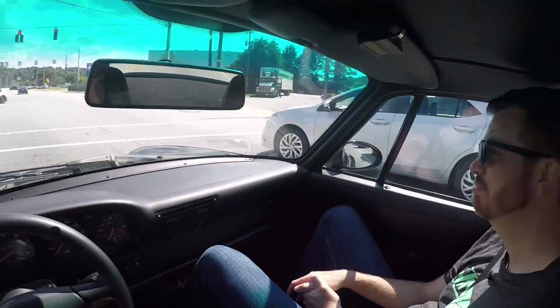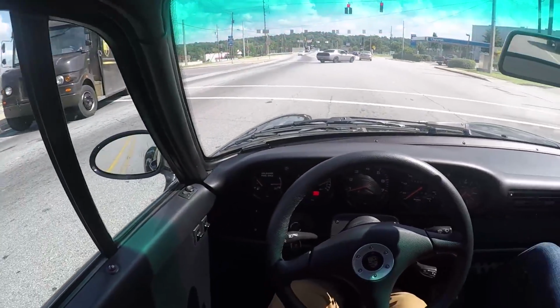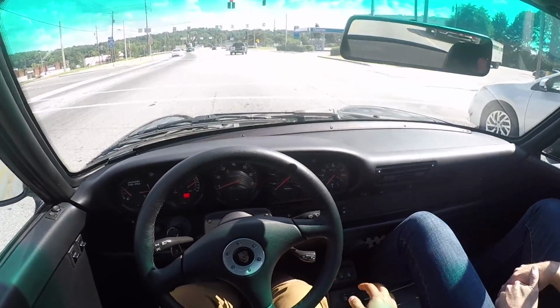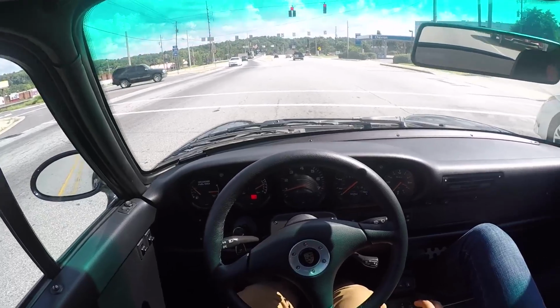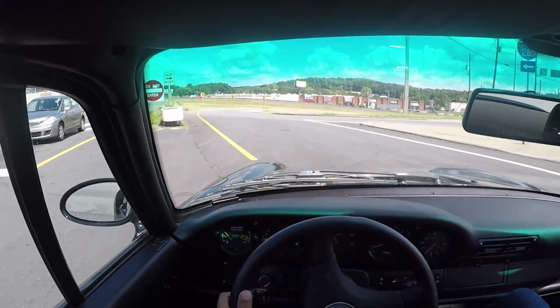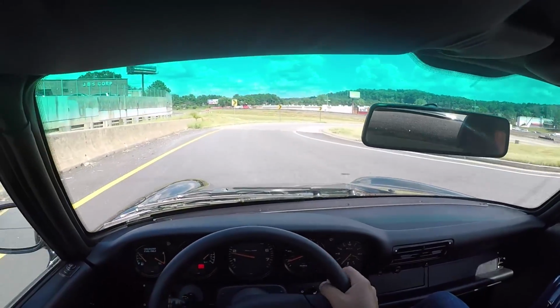What I like about these cars is you'd think that they're dainty, but they're not. You can really manhandle them and they'll take it. And it's a very pleasant car to be in. It feels very proper. Yes, I 100% agree with that. And the AC is very nice. Yeah, very functional.